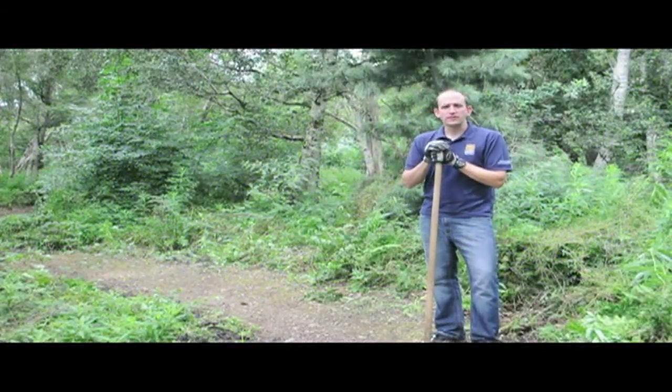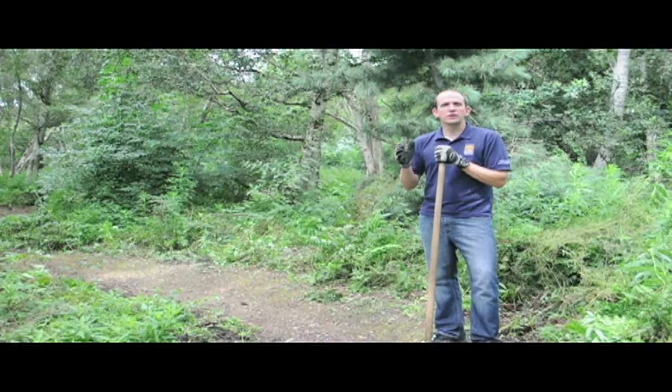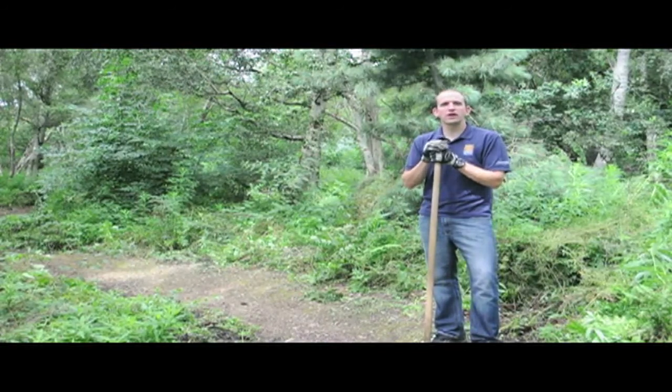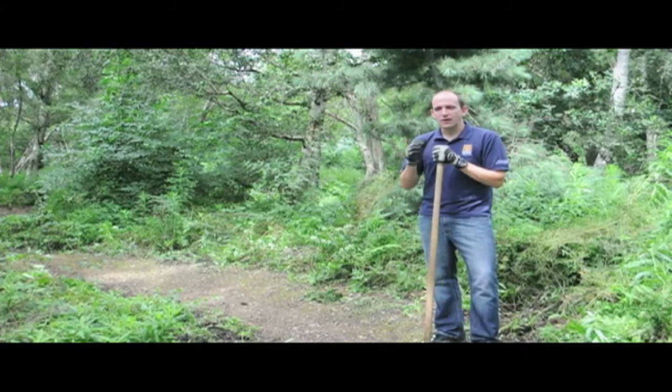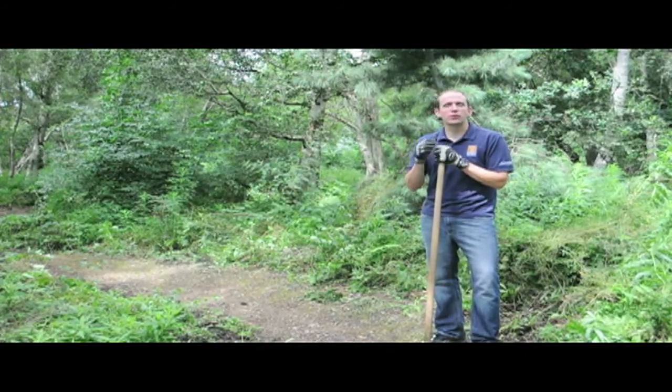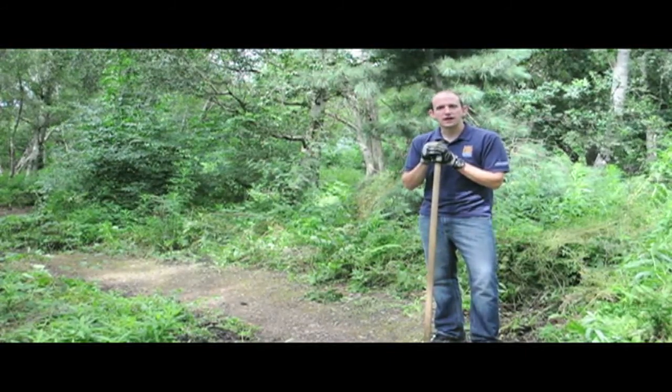For this month's trail build feature, we've come to the NEC in Birmingham. Might not sound like an obvious place to have a mountain bike trail, but in September we're going to have the cycle show here, and we're going to be out on the mountain bike test track, giving everyone a chance to test out the latest bikes and equipment.